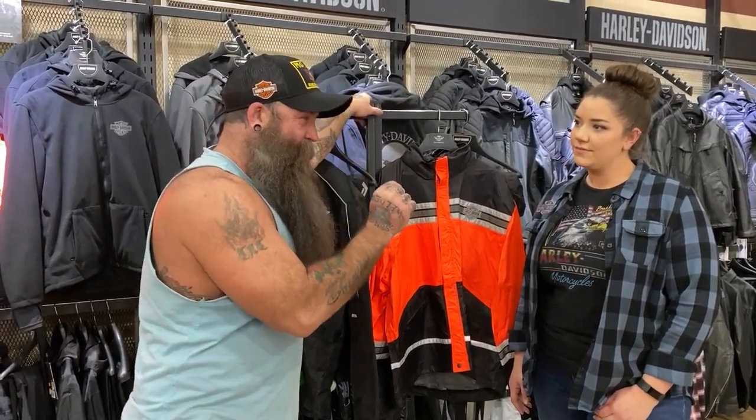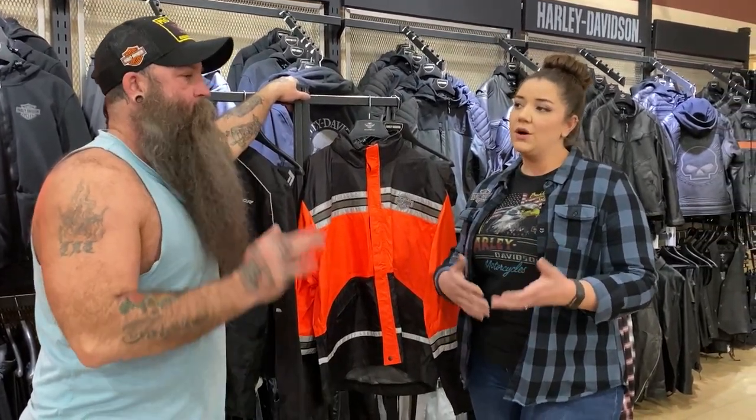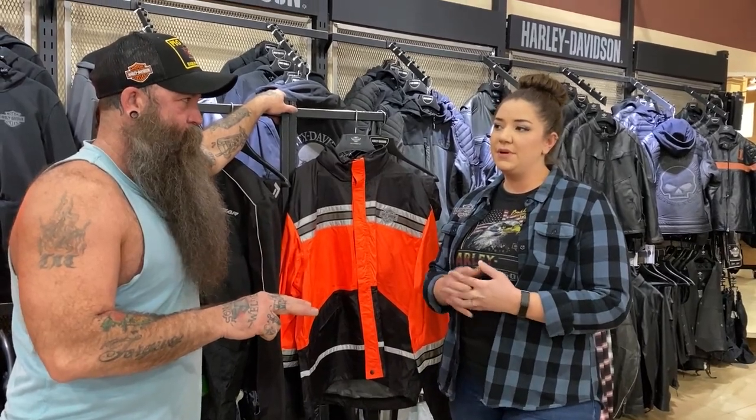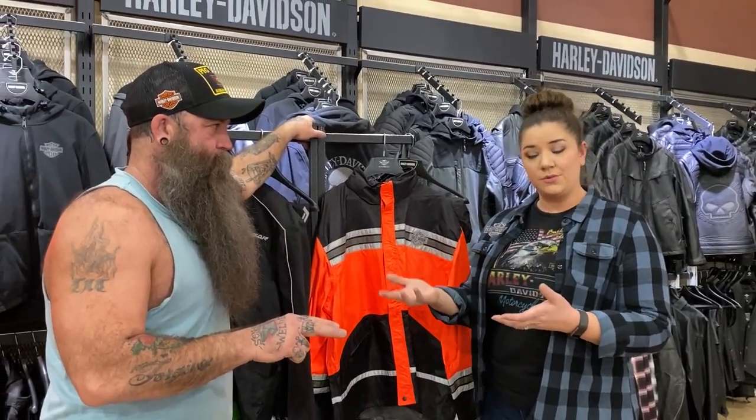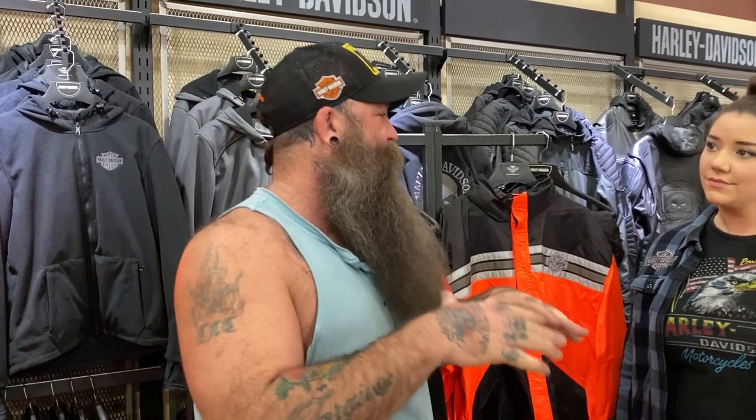Let's talk about size. Most rain suits are sized to accommodate a jacket underneath or chaps underneath. So typically you're gonna stick with about the same size that you would for a regular riding jacket. I have already tried on two brands, First Gear and Harley-Davidson. My size is usually a 2X, but the 2X in First Gear was too big, so I had to drop down to just 1X, but in Harley-Davidson, I was able to do 2X. So a little bit different size comparisons when I've actually put it on and felt the brand.